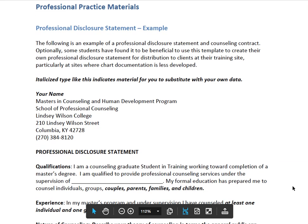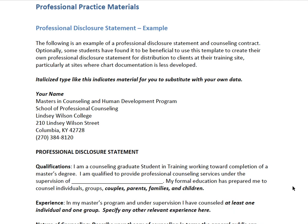Moving on to professional practice materials. So here is an example of your professional disclosure statement. The following is an example of a professional disclosure statement and a counseling contract. Optionally, some students have found it to be beneficial to use this template to create their own professional disclosure statement for distribution to clients at their training site, particularly at sites where chart documentation is less developed.